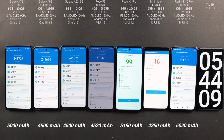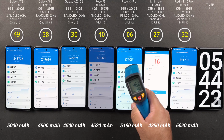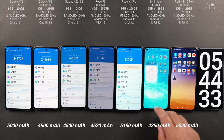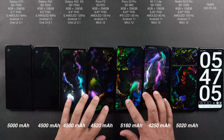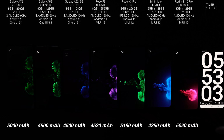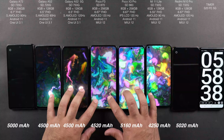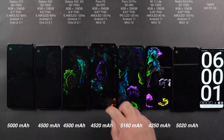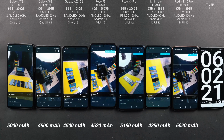Both the Poco X3 Pro and the Redmi Note 10 Pro perform the worst when throttled. You see the scores? Those are poor for both their chips. The X3 Pro should have posted a score of over 500k, and the Redmi Note 10 Pro of over 250k, and I had those scores before running this test, and on both the phones I am a bit disappointed. Anyways, I continued the test and launched Twitter.